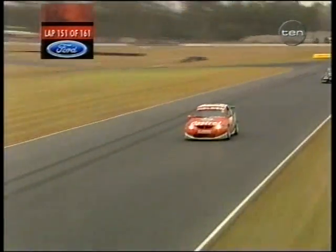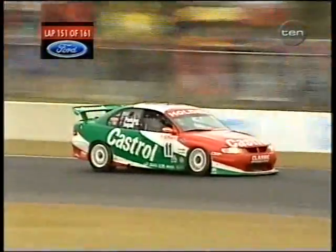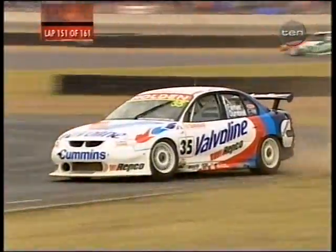And can Jason Bright hang on to that valuable 4th place? John Bowe is closing on him very quickly. 11 seconds the gap now. Was that Matt Neal gone off at the end of turn 3? 11 seconds the gap between the Caterpillar car. There's Matt Neal in the big Kev machine.